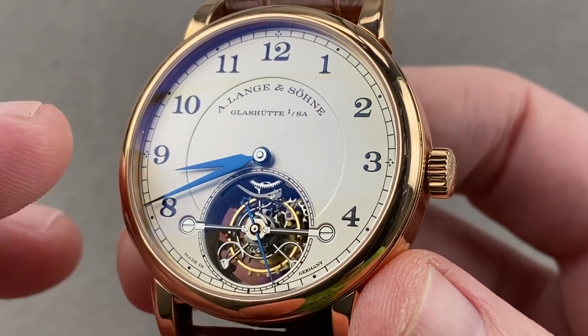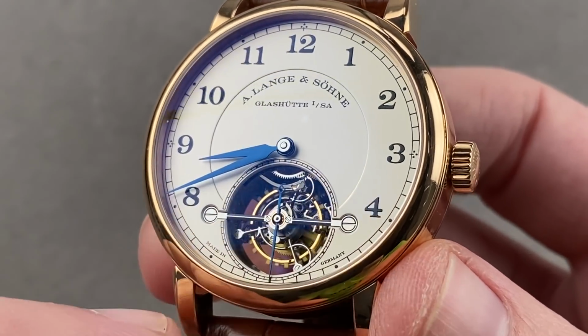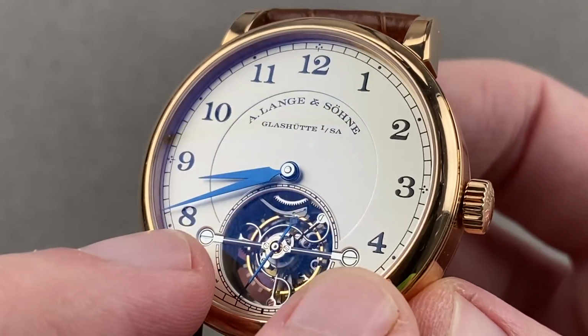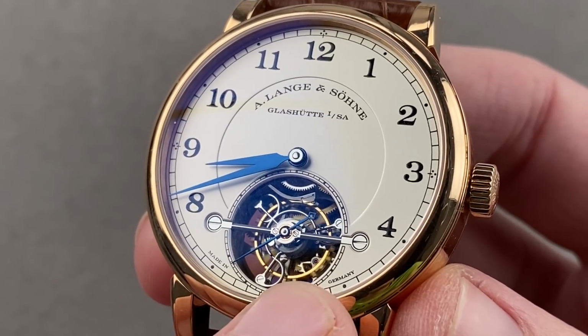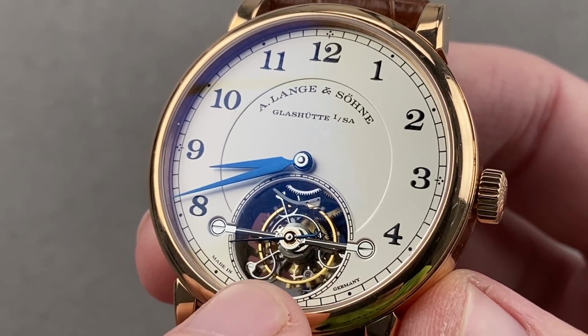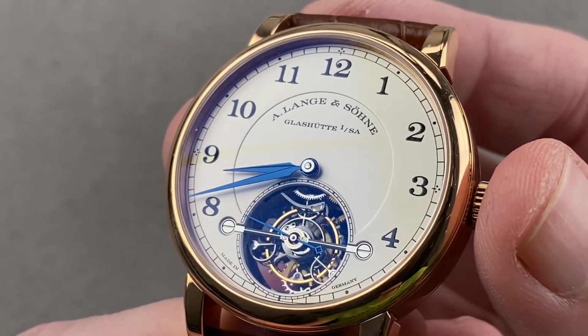We have fired blue hands, alpha style at center. The center of the hands mirror polished, as is the top of the canon pinion. You can see the bridge for the tourbillon has been faceted and then also mirror polished, and you can see that mirror polishing as I tilt it through the light. Free sprung with an overcoil hairspring. These are not universal standards at Lange. The use of an overcoil on a Lange watch, as with FP Journe, is rare, exquisite, and special.